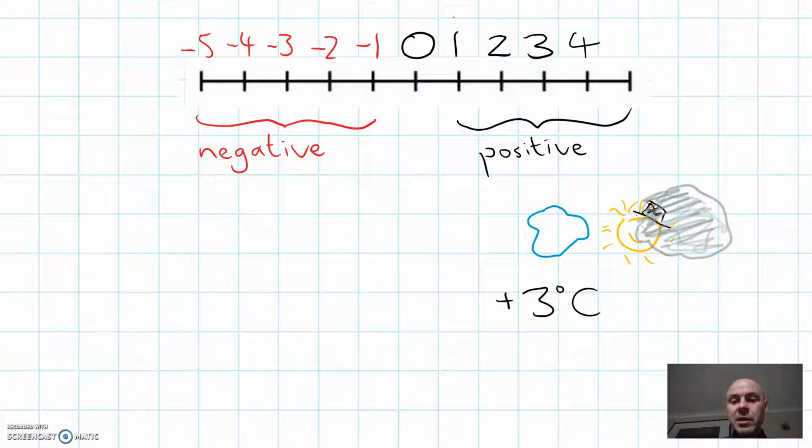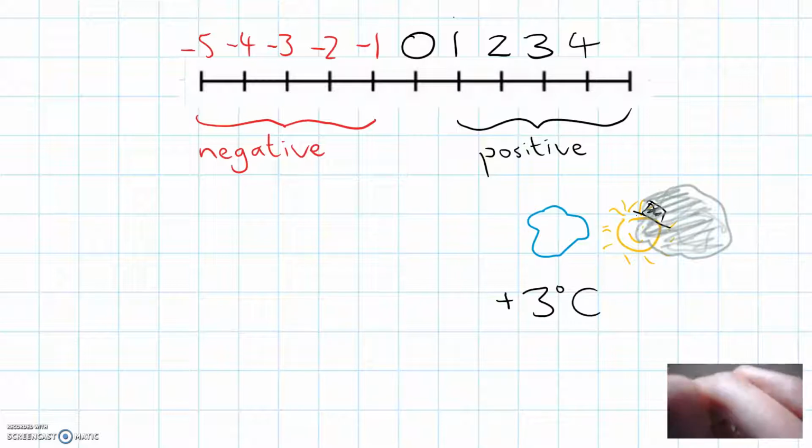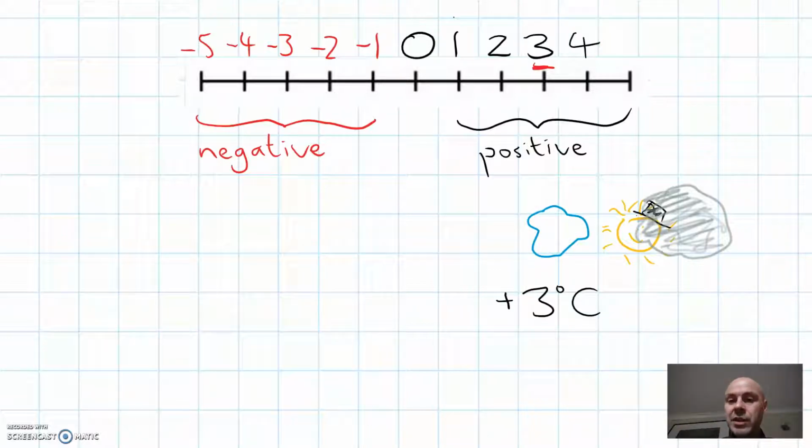Okay, so let's imagine the temperature goes down by 2 degrees centigrade. What's that going to mean? Well, on our number line, we know what it's going to mean. We're going to start at +3. And if the temperature decreases, that's subtracting, isn't it? I'm going to subtract 2 degrees C. I'm going to go jumpy left. I'm going to go jumpy left. I should end up at 1 degree C.